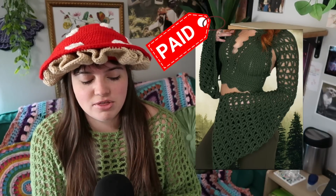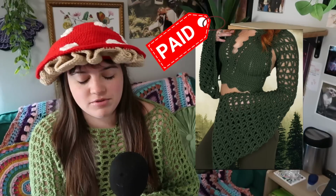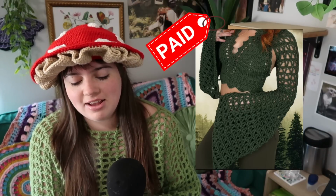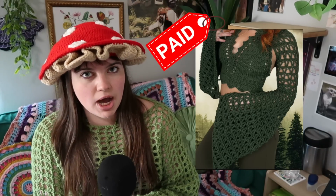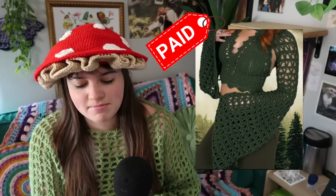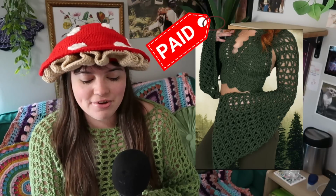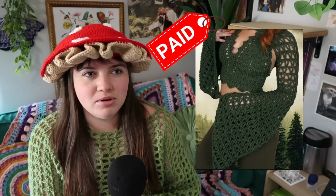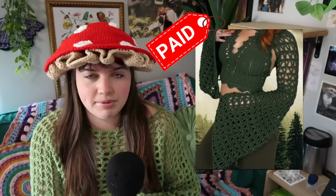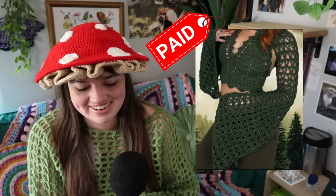And we have this 3-in-1 set. The original picture I found for this was from a different person who created the pattern, and it was just the shrug without the top. You can just make the top, or you can make it together. It's really cool. I even think it might have a hood. I could be wrong, but I just like the shrug itself. I'm not a very crochet top person, but I love a shrug. I don't know if you can tell, but I love a crocheted shrug. I'm usually wearing one in these videos.